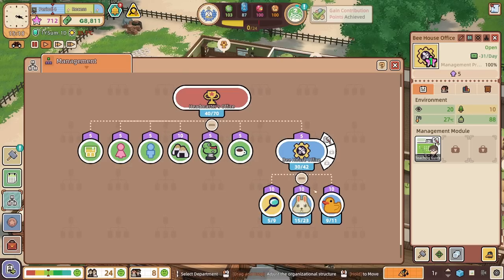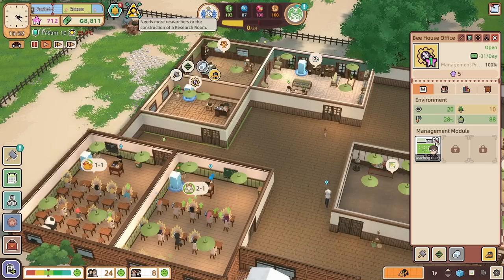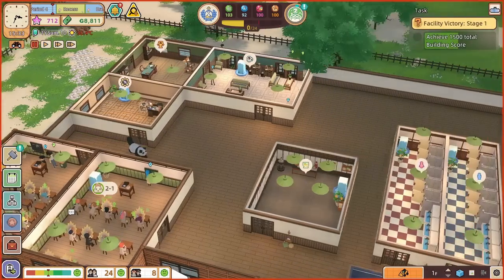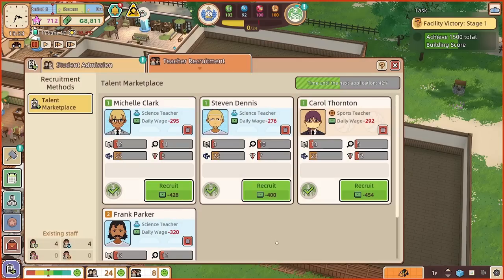So that's 10, 20, 30... So they should... Oh, hang on, we've got some more things up there. I don't understand that. Need more researchers. I don't get why we need more researchers. The research room is level 2. It's 115% efficient. We could always go and grab another researcher. We could always go and find somebody that's good at the research.